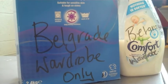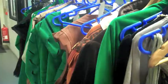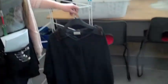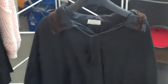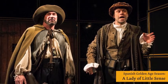So we're in the laundry room here at the Belgrade Theatre now. There's a cast of 10 for all of the shows, and they all have at least one, if not more, costumes. So keeping on top of maintenance for each of those can get quite heavy, especially when some items cross over into different shows. For example, Nick's black shirt here, he wears this in Lady of Little Sense, he wears it for the whole show, but he also wears it at the end of Don Heel. So we have to make sure that that crosses over and he's not without it, because otherwise it's not going to be very much fun for him when he's looking for it and it's not there.